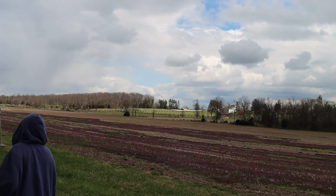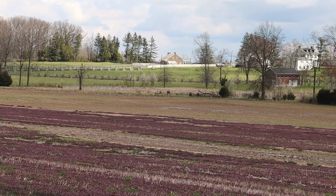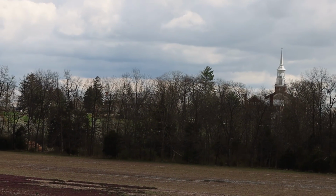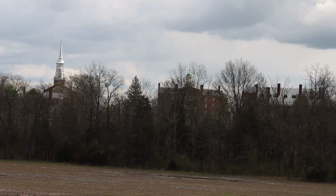In the background, you can see some fences way out there yet. And then there's a church. You can see the church steeple coming in the view now. That's went pretty far over there too.